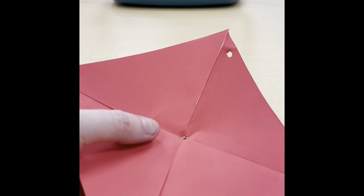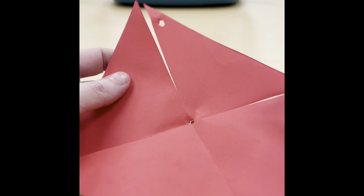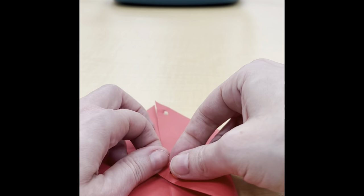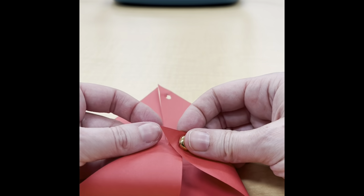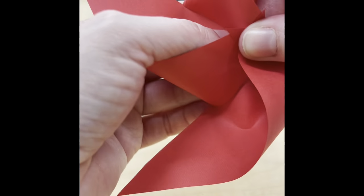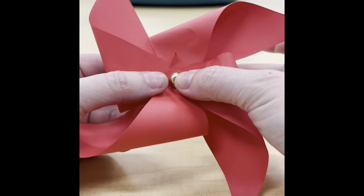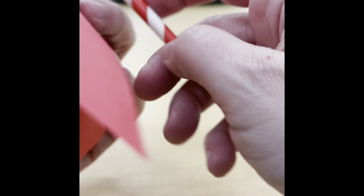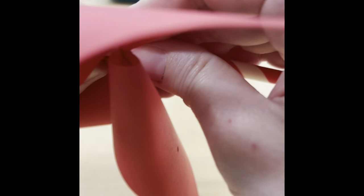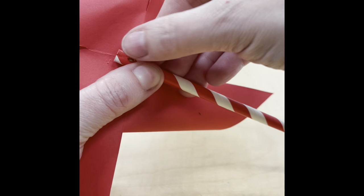So I need to get my little brass fastener, and I'm going to put it through one of these corners. I'm going to fold it in toward the center, and then I'm going to fold the next one in. All right. So now that I have this, I'm going to poke the brass tack in through the straw and in and out of the hole. Okay, and I'm going to open it up so that it stays secure.